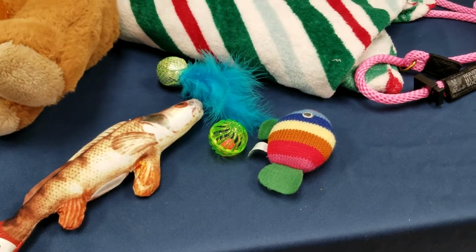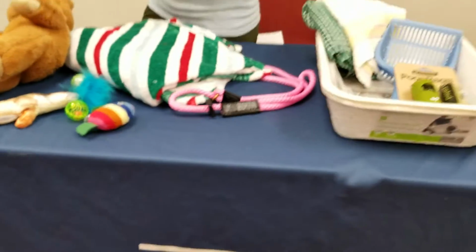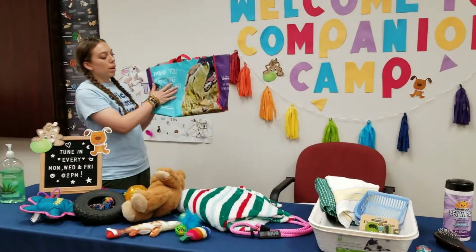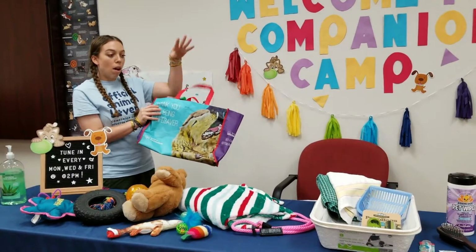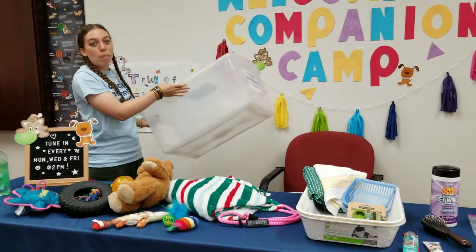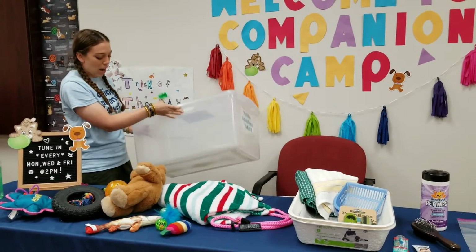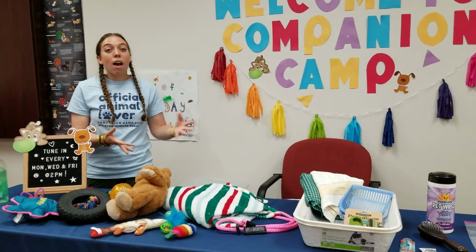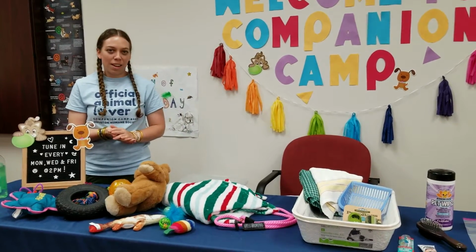So all of this stuff, it's recommended that you store it. So you could either have a go bag like this that you can put all of these items in, or to get really prepared, have a bin like this to put all of these items in. That way, if you do have to leave in an emergency, you have it all ready to go. You're not going to forget anything.